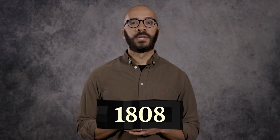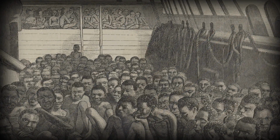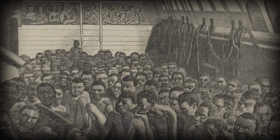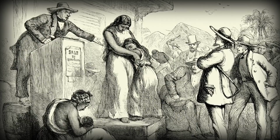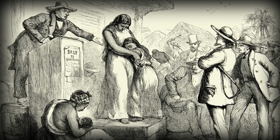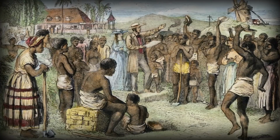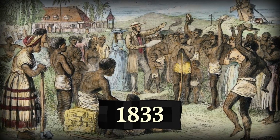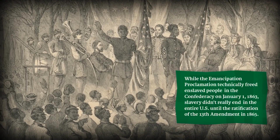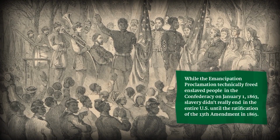The federal government ended the international slave trade in 1808. The British had done so in 1807. However, traders from both nations continued illegally trafficking captive Africans for many years later. And while the international slave trade was abolished in the United States, the domestic slave trade would continue. In Britain, it took another quarter century before slavery was officially abolished in 1833. And in the United States, it took almost another 60 years in our nation's deadliest war to end it.